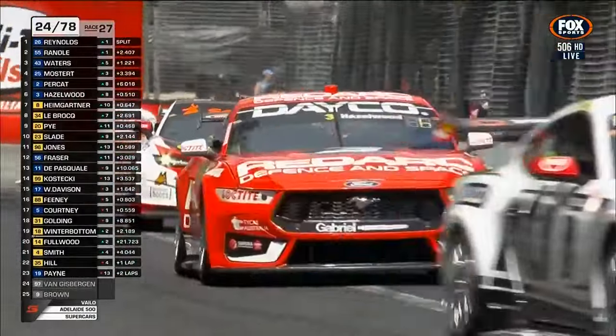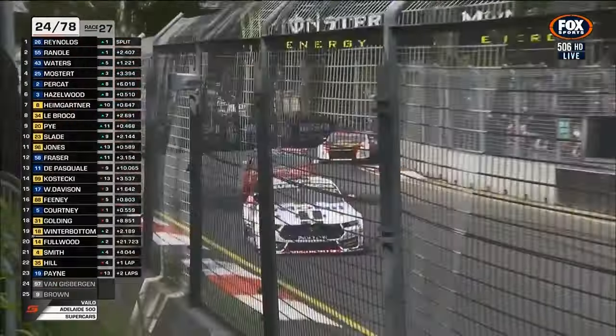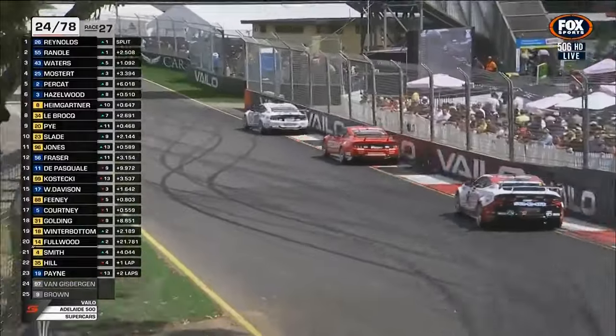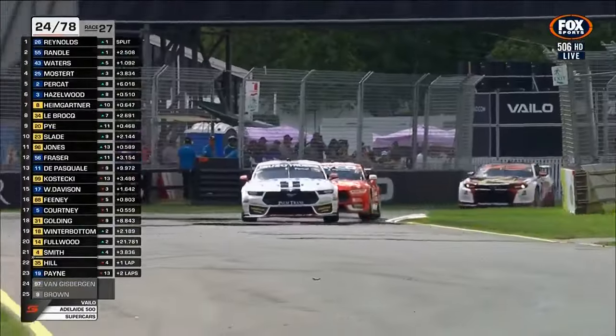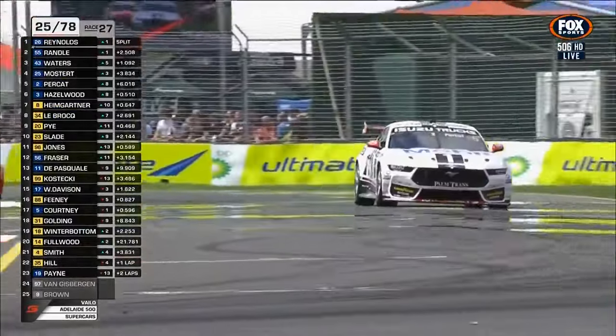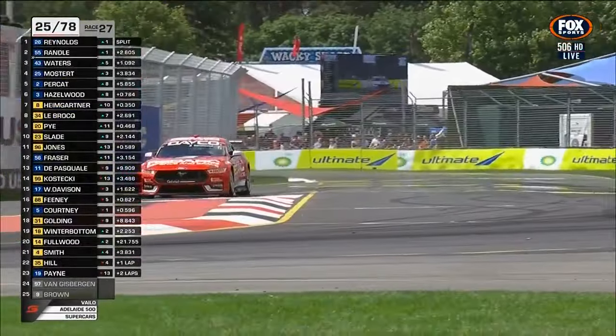And Nick Percat, who's having his last run. So both those boys are having their last runs this weekend with their respective teams. In the case of Percat, he'll be moving to Matt Stone Racing. It's the last one for him, Walkinshaw and Reading United. And we're not sure of the plans here for Todd Hazelwood. And yes, he has been called and responded.